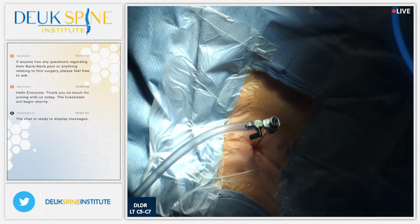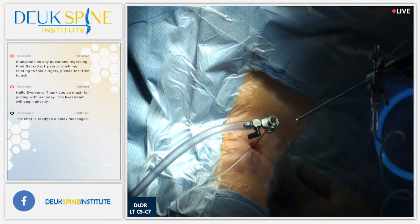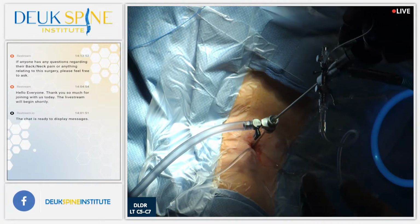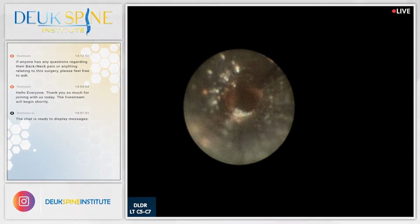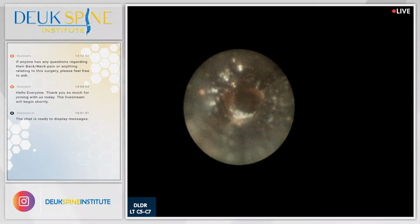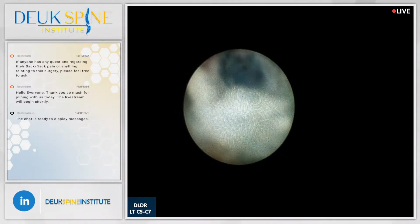Many surgeons don't get rid of either. They just go in and fuse, which is, in my opinion, not a good option for the patient. You want to do some decompression. Fusion doesn't solve compression issues, problems with neurological compression.